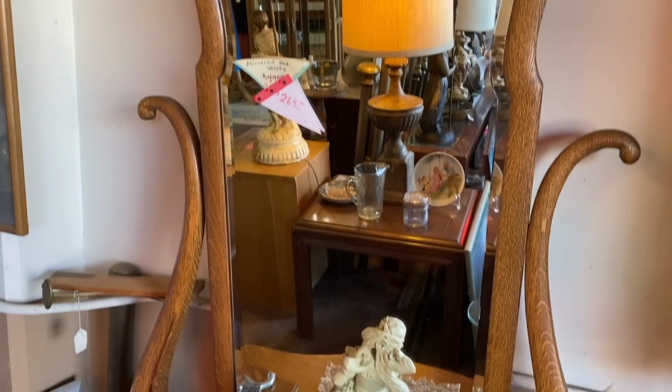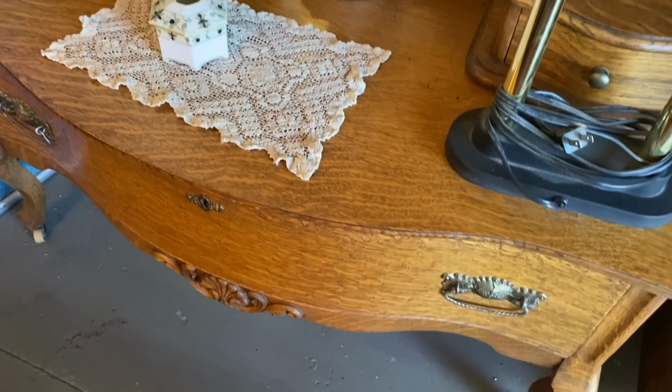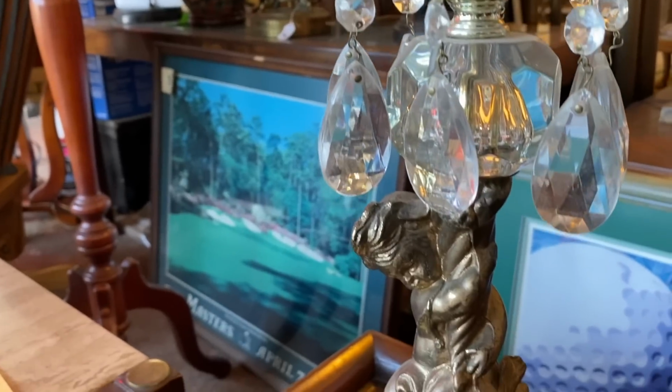Ooh, I have been looking for a vanity for my bedroom, and this gorgeous, gorgeous piece is definitely in the running. I think I fall in love with literally every cherub lamp that I see.